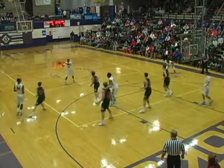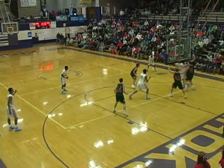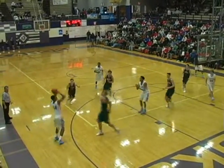Reddick looks inside. Oh, Josh, you talked about the crowd for a 1 o'clock game. Pretty nice crowd already here at Virgil Fletcher Gymnasium. Yeah, it is. Great crowd.